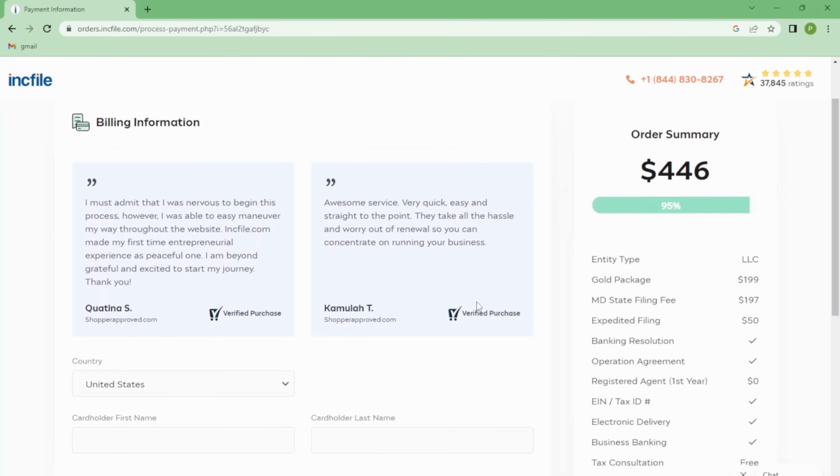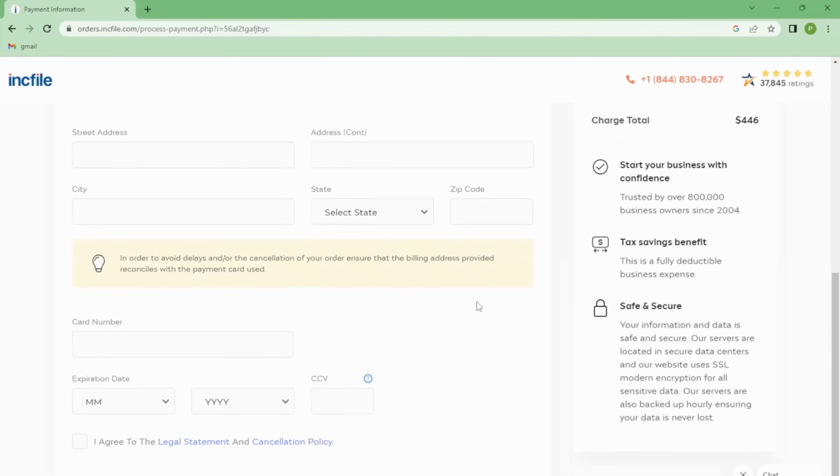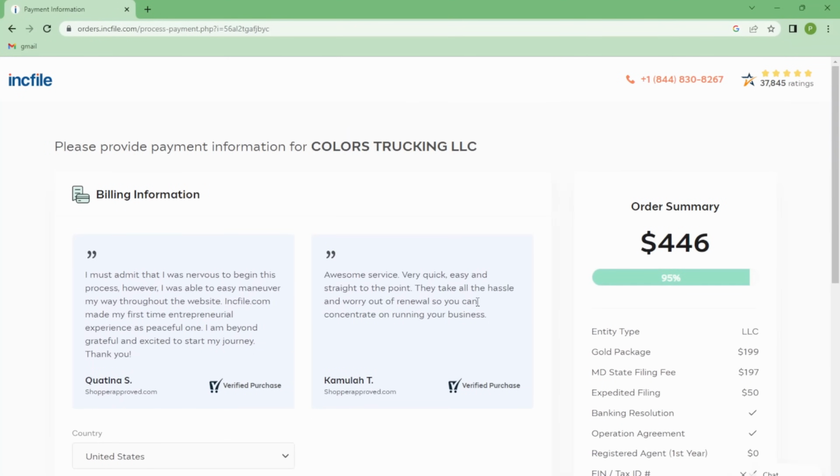All right, so this right here is the last step. You pay for it, and then they'll tell you it's pending, and then you're good to go. They're really good at sending emails and calling you if they have to change anything or if the state is requiring any information. Like when my name wasn't available, I had a rep call me and email me to ask what name I want to change my LLC to, because the name that I chose before was not available. So that's one thing that I do like about Incfile. Their support is good. You're going to get a hold of someone, whether it's through email or phone.